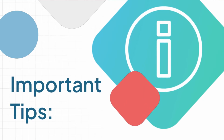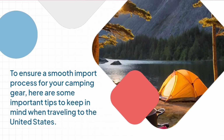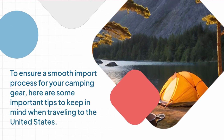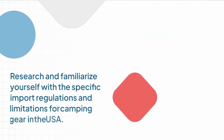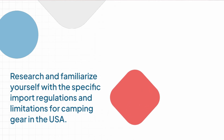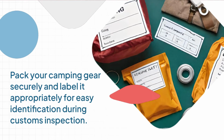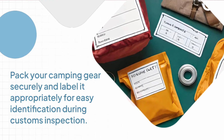Important tips. To ensure a smooth import process for your camping gear, here are some important tips to keep in mind when traveling to the United States. 1. Research and familiarize yourself with the specific import regulations and limitations for camping gear in the USA. 2. Pack your camping gear securely and label it appropriately for easy identification during customs inspection.